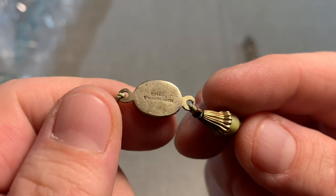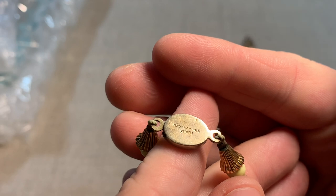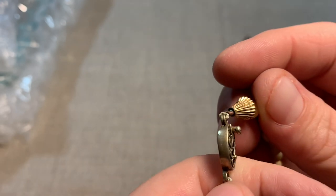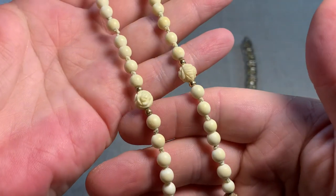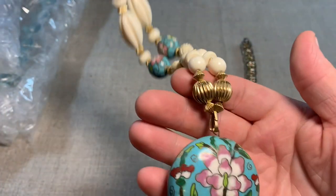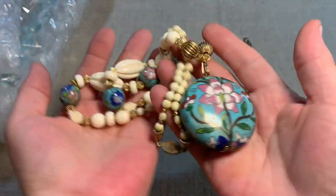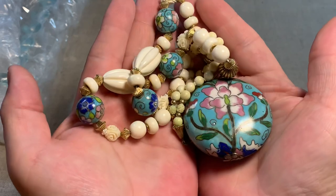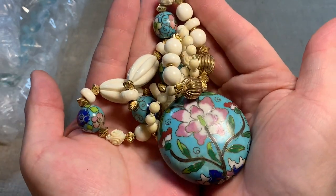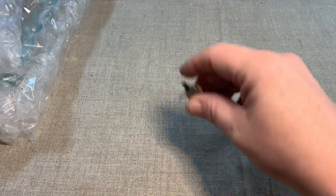Oh, and it's signed. That's surprising. Made in China, silver. Well, that would make sense why there would be that bone material. Oh my goodness, that's gorgeous. Very, very pretty. That's a $200 or $300 piece. I won't be able to get that, but that's definitely its value.